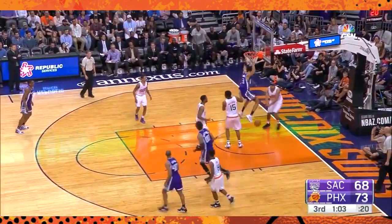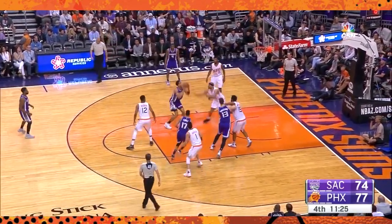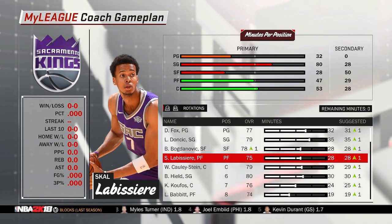So De'Aaron Fox, I think it's just something he needs to develop to really help out Labissiere, Bogdanovic, and Luka Doncic on this team. I think it'd be kind of fun to watch, guys. So I think it's going to come in time.